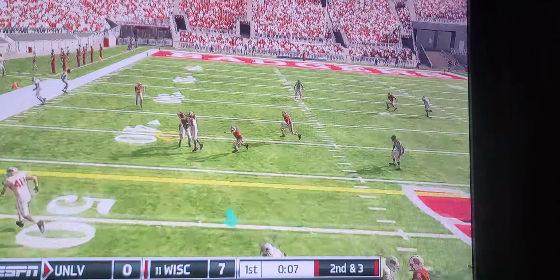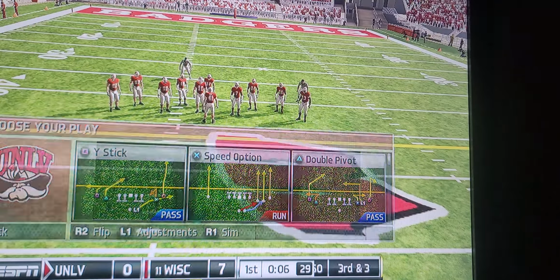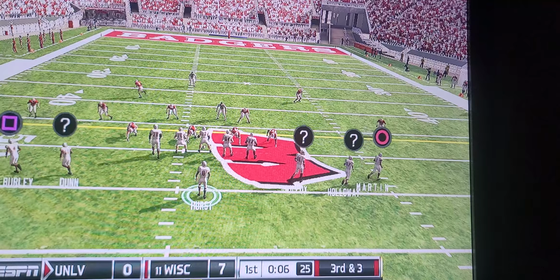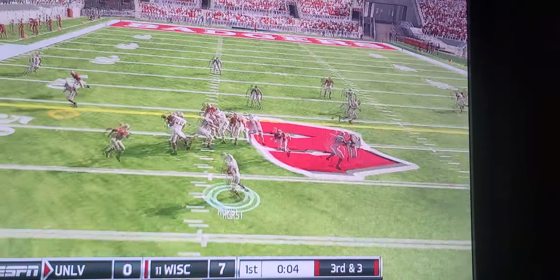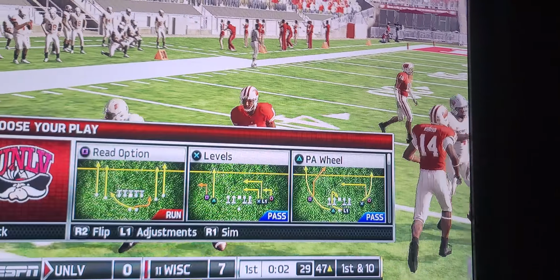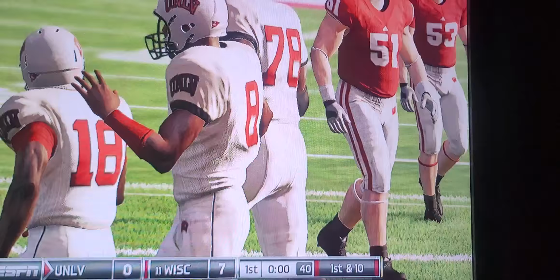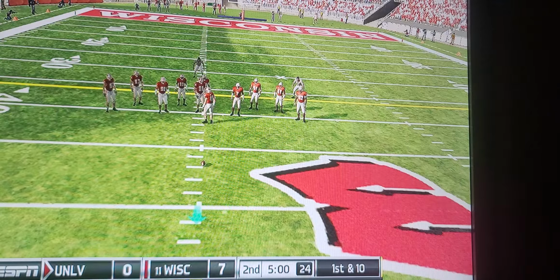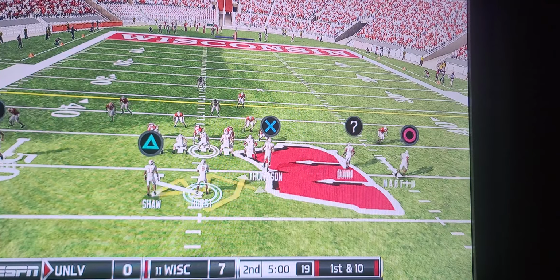Okay, that was... Oh, no! As we get hit while he was trying to catch. Okay. Hopefully we can get this route done to catch the ball. Oh, yes! Got enough yards. We're going to run a read option because the first quarter is ending. HB sweep. Halfback sweep.